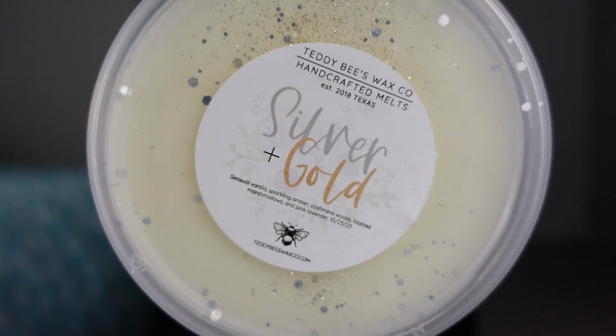All right. Next one is Silver and Gold. This is sensual vanilla, sparkling amber, cashmere woods, toasted marshmallows, and pink lavender. And it was poured October of this year. Silver and Gold. There was something about this that drew me to this scent, because I don't know that we spent too much time talking about it during the live.